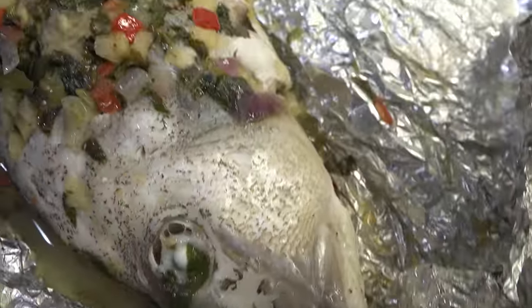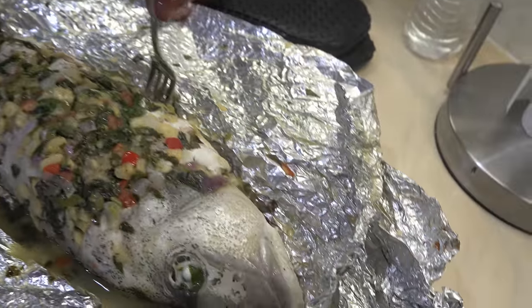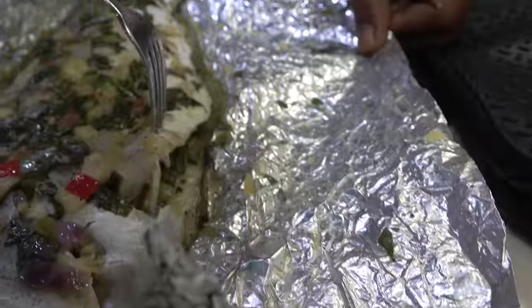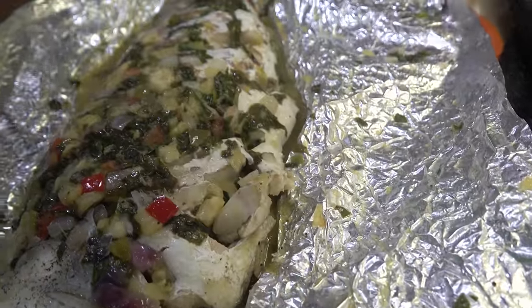It looks so good. It's delicious. And then hold on a minute. Let me see if I can. Right here, it's all the inside with the veg. Try to show some of that. I don't want to break it up, but see all that veg inside. It's nice and ready.